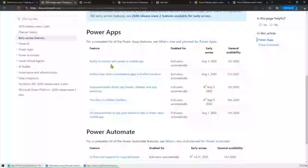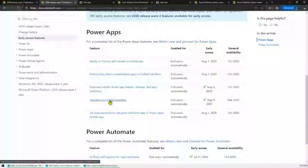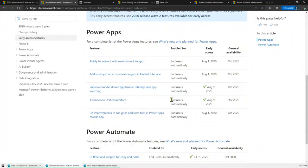There's a lot of them that speak to the mobile application. One of them actually mentions the fact that if you haven't noticed, we are unifying everything onto the unified interface. There's no more web client going forward, just as a reminder. So let's not even count that. We got four features to take a look at.